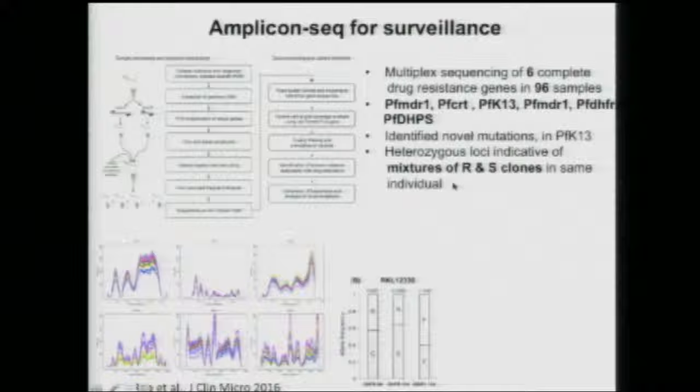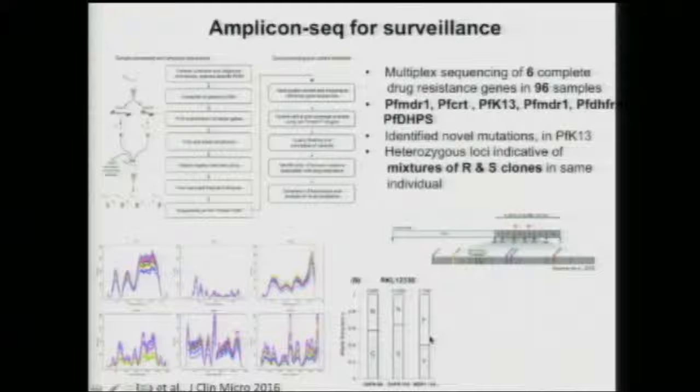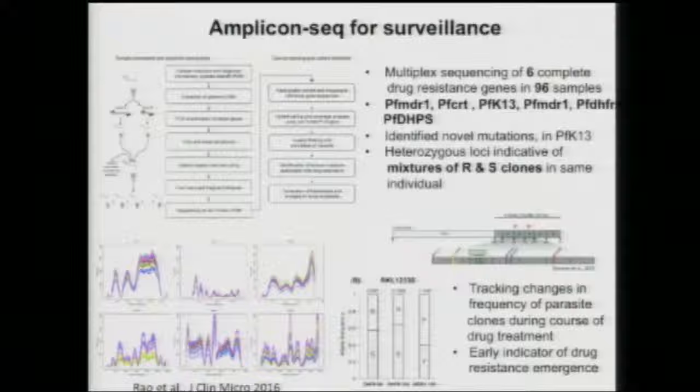In fact, we have one particular patient here, and you can see the mixtures of the alleles shown here for three different genes. These are some of the new mutations that we found in the K13 propeller, none of them associated with artemisinin resistance. Right now, we're running all of our samples through this amplicon-seq pipeline, basically so that we can track changes in the frequency of the parasite clones during the course of a drug treatment. So we've got day zero and then follow-up for various patients, which also should hopefully give us an indicator of drug resistance emergence too.